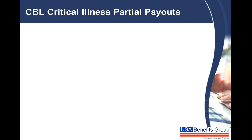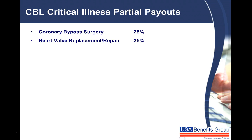However, it also has some partial payouts as well. It'll pay 25% of the face amount for coronary bypass surgery, for heart valve replacement or repair, for aortic surgery, and even has a 10% payout for something as common as an angioplasty. So you can see these types of plans are a lot more than just cancer, heart attack, and stroke. There's a lot more to it.